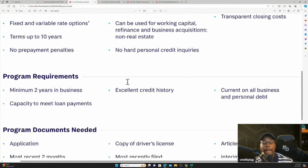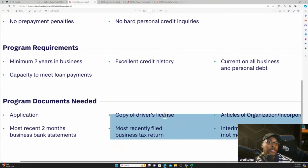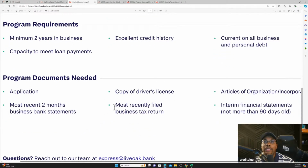Now, in terms of the qualifications, you do need to be in business for a minimum of 2 years. And again, they're going to ask for basically all your docs: tax returns, profit and loss, business debt schedule, personal financial statement. They also want a copy of your driver's license, two most recent business bank statements. Oh, one thing I do want to caveat is your most recent filed business tax return. So not necessarily 2 years, but just your most recent. So we're in 2024, they're going to want to see 2023 taxes and interim financial statements no more than 90 days old. So usually, a year-to-date profit and loss statement would suffice as far as that.